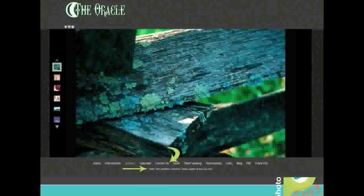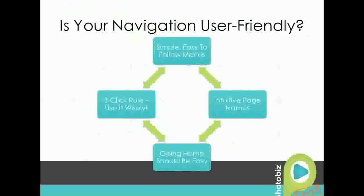The next thing you want to do is take a look at your navigation and make sure that it is user-friendly. Your navigation is one of the more critical parts of your site because you need to make it easy for people to find your content once they get to your site. So take a few moments, plan out what you want your visitors to see when they visit your site, and then make it easy for them.